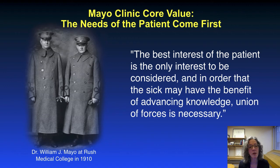And our facial nerve team really embraces the Mayo core value that the needs of the patient come first, and that really in order to advance knowledge and heal the sick, we need to join forces and work collaboratively.